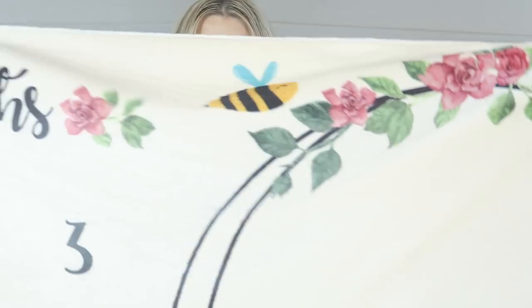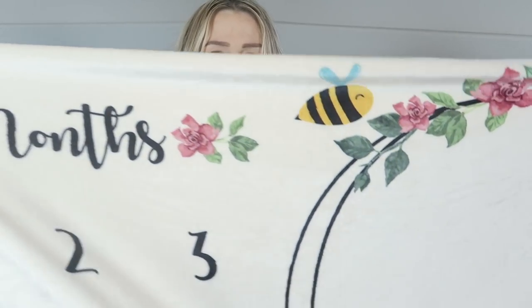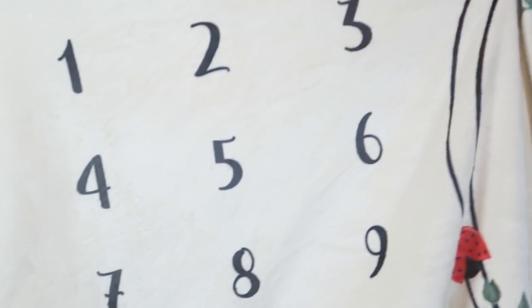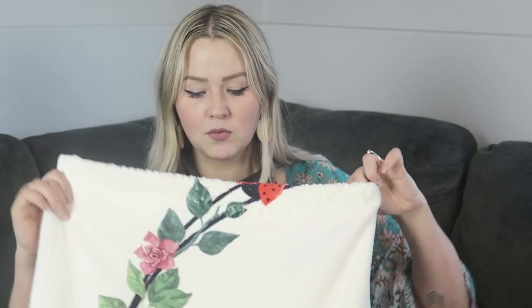Super cute. All right, so before we hop into the kids' clothes, I wanna share with you this really super, super cute milestone blanket. And I found this to be very affordable on Amazon. I will insert a picture for you guys so that you can see what it looks like, but here's the best overview that I can give you. It's so super soft, so honestly you could even use it as a regular blanket after you're done with the milestones. It's so cute, super affordable. I'll have that link down below for you guys.